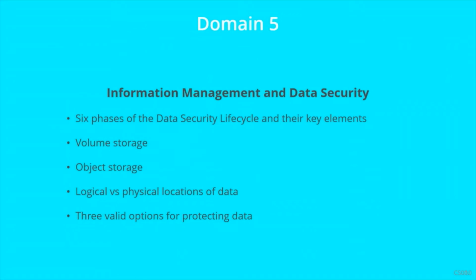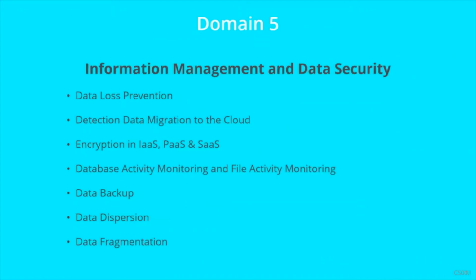In Domain 5, we talk about information management and data security. We talk about the data security life cycle and how that applies to your organization, the different types of storage and the controls that are placed on those storage, how you protect that.